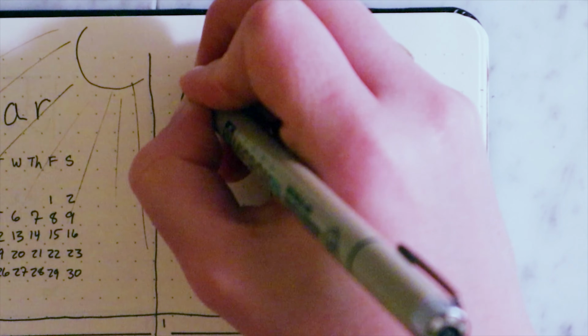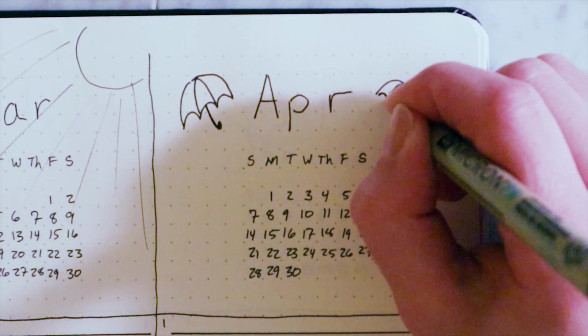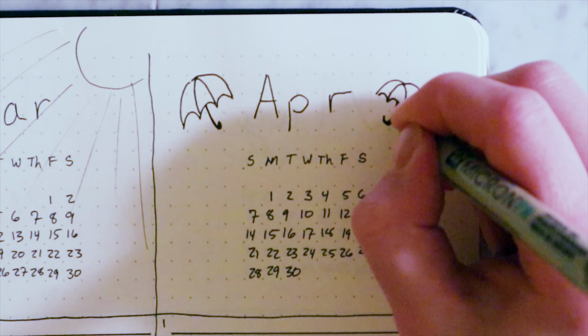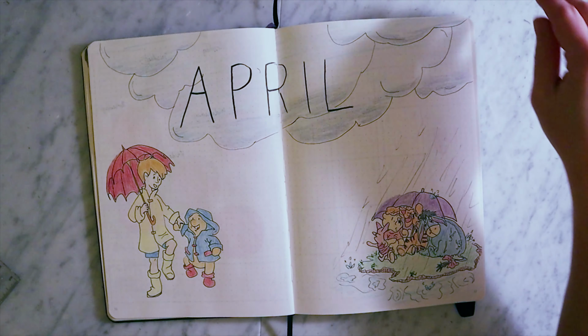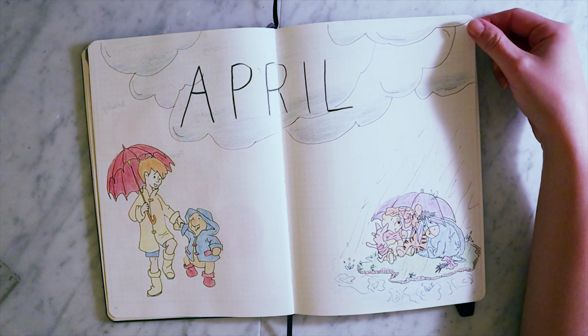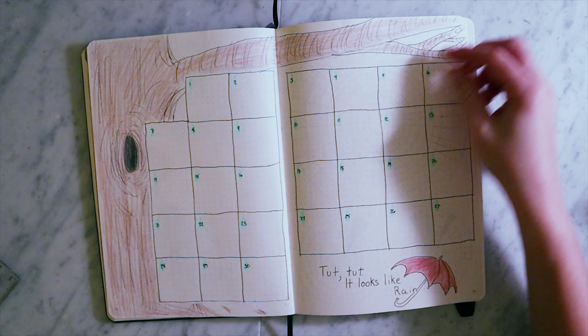I already had weather-related doodles on March, so I tried to just keep it simple with the umbrellas for April so that it was different, but still kind of weather-related to March. And here's the final flip through of April 2019's spread.